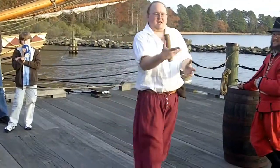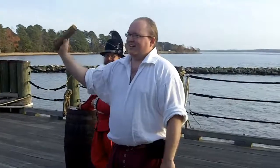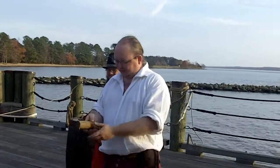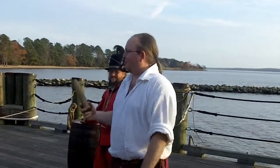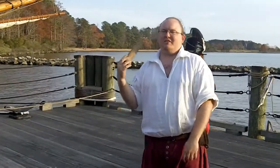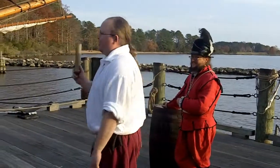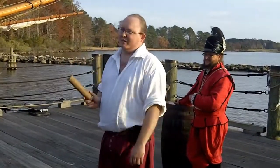Now I know what you're thinking. You're thinking, Nick, this is just a log. And you're right, it is. At least it is until you cut it in half, hollow it out, and fill it full of all kinds of nasty metal bits. Musket balls, nails, bits of chain, whatever you can find that's going to hurt, maim, or kill the people on the other ship.